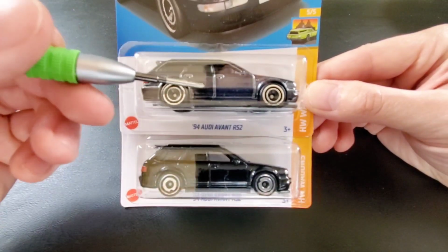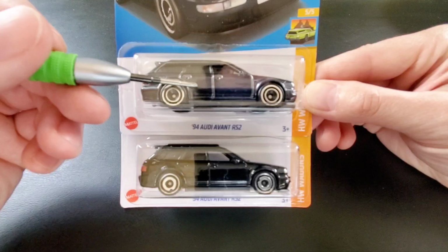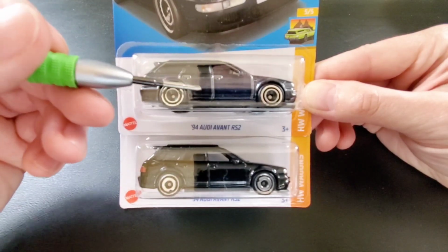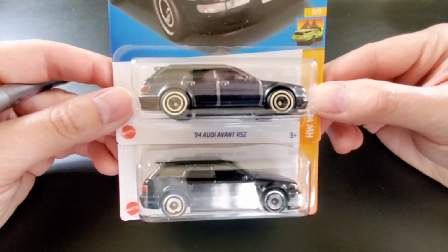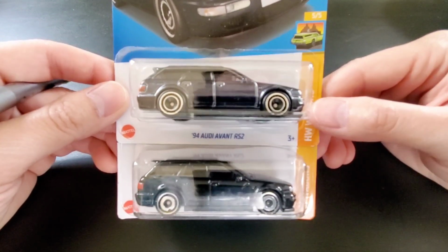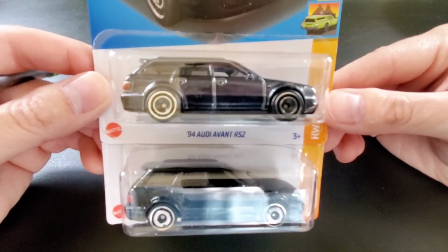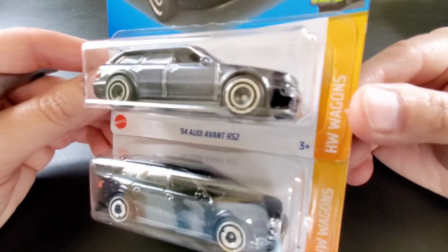The color is so similar. This is black, and this one has like a bluish gray black tint. I'm not sure exactly what the color is. To me, it's kind of a blue-gray. I think that's what I'm going to conclude. I don't know if the camera is picking it up very well, but it has a grayish tint to it.